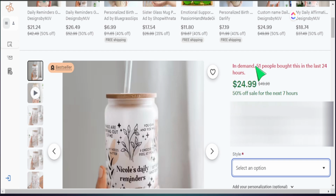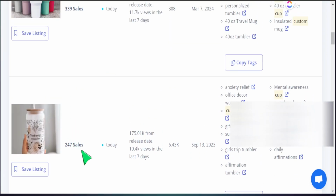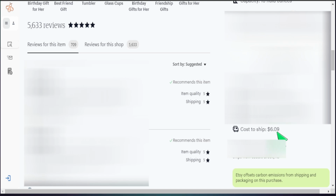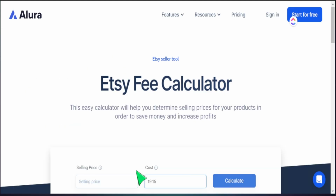And as we see this, I want you to be mindful: 51 people bought this in the last 24 hours, which is exactly why I like utilizing this tool inside Factory, because it finds me those high demanding products that are selling today. So the base price is $24.99. And when I go to the bottom to see if they are charging shipping, they are charging $6.09 for shipping. So when we combine both the price of the product and the shipping they are charging the customer, we get $31.08. Now, what we will do here is go back over into the Etsy calculator with Allura, and we'll just put this in as a base price for one of the best-selling products.